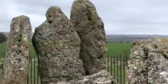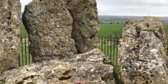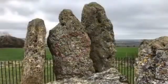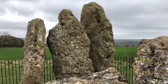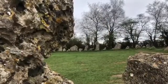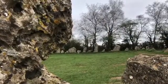And the Whispering Knights also have a tall tale associated with them. The legend says the knights go down to the brook in the valley to drink on New Year's Day, or when the bells of Long Compton are heard. Legend has it that the stones were treacherous knights plotting against their king, who were turned to stone by the same witch who cursed the king and the other knights.